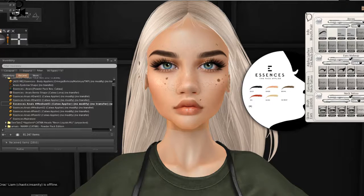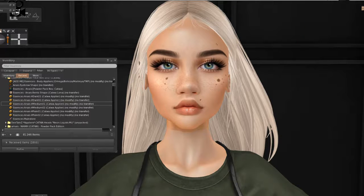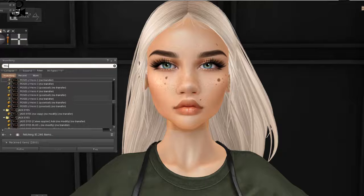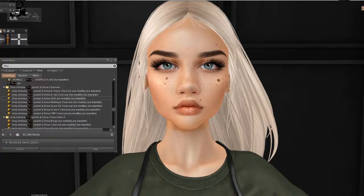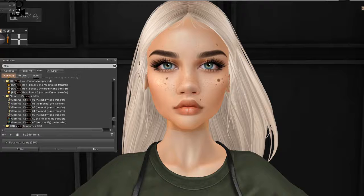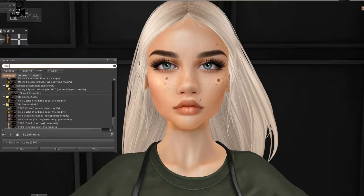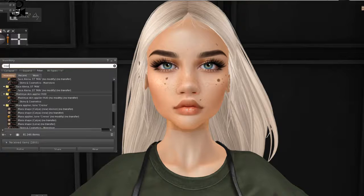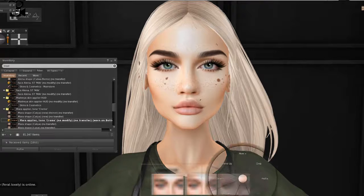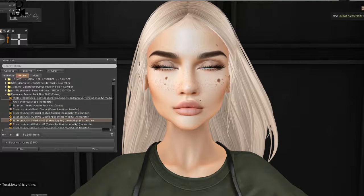Alrighty, so this was Essence. Let's go ahead and check out what we have next. But first, let me get on, that's the right word, my skin again. I always forget the name. I don't know why. This is really kind of Mara. It's called Mara, goddammit. It's not that hard. But somehow I'm always forgetting that one. I'm not quite sure why.